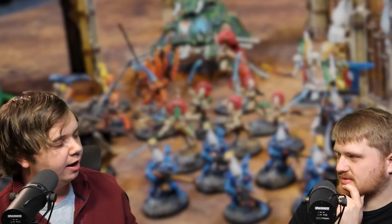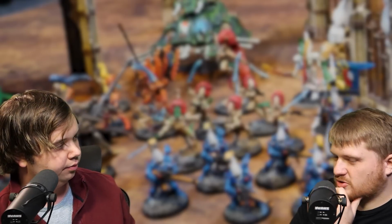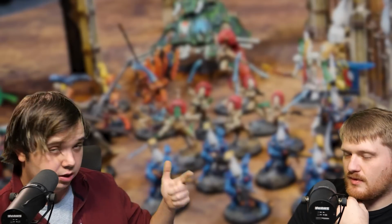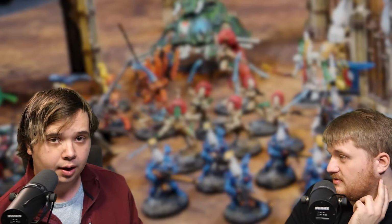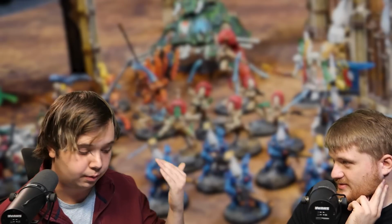I'm really glad that all of the best parts of this book, and there are many of them, are the Aspect Warriors. It's all the fun parts. Bikes are good, wraiths are good, aspects are good. Come on. Harlequins are good. This is a good book. It is an incredibly competitive, very deep, loved book.